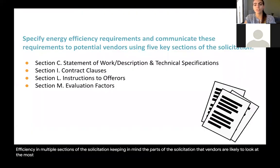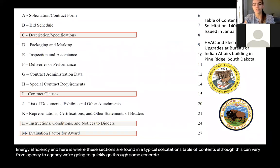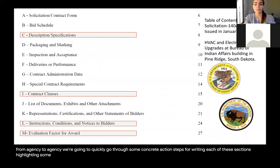Based on our solicitation review, these are the 5 parts of your typical solicitation that are most important for including information about energy efficiency. And here is where these sections are found in a typical solicitation's table of contents, although this can vary from agency to agency. We're going to quickly go through some concrete action steps for writing each of these sections, highlighting some examples we've seen of successful solicitations from our review work.